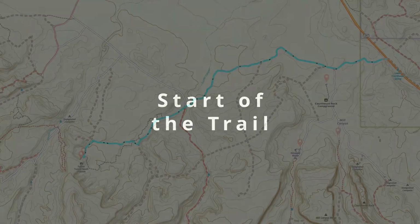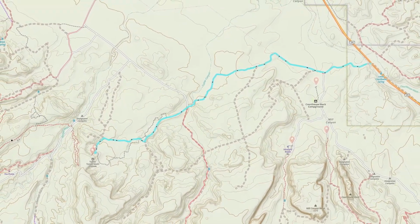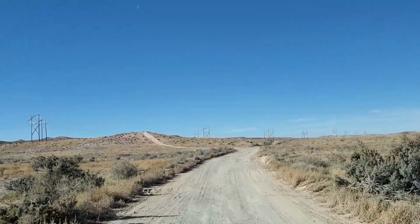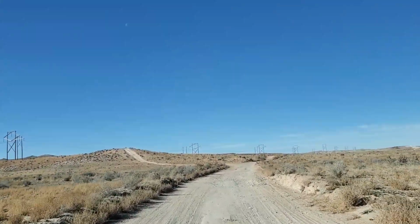We have finally made it to the turn off to go to Tusher Tunnel, and this is Mill Canyon Road. So Mill Canyon Road is off of the highway, and you turn off and you get onto a little dirt road here, and it'll take you to Tusher Tunnel. So we are gonna start driving down the dirt road.